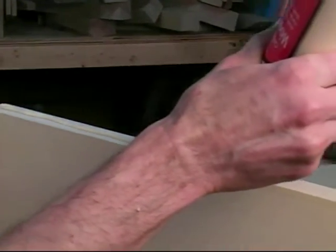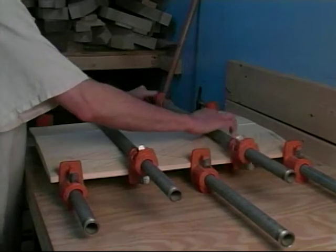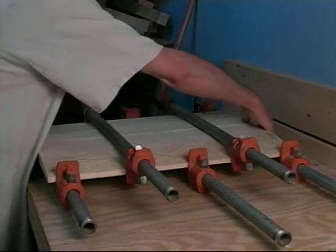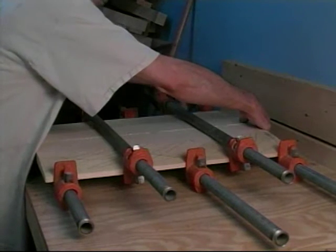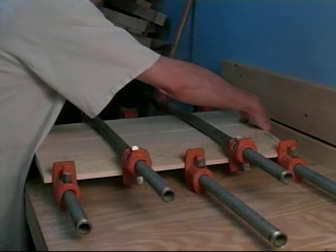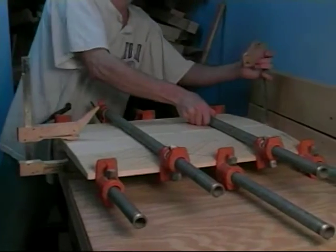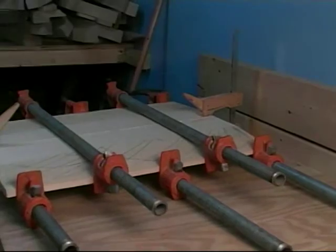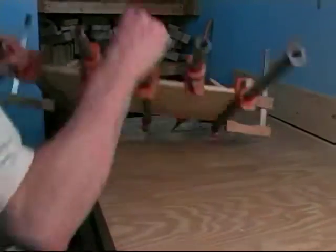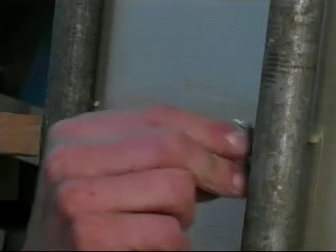Everything looks great, we'll apply the glue. We don't need too much on there. To equalize the pressure, I'll place equally spaced bar clamps on either side of the stock, and the 2 cam clamps on the ends will help keep the stock flat. Clean up the squeeze out and let it dry.